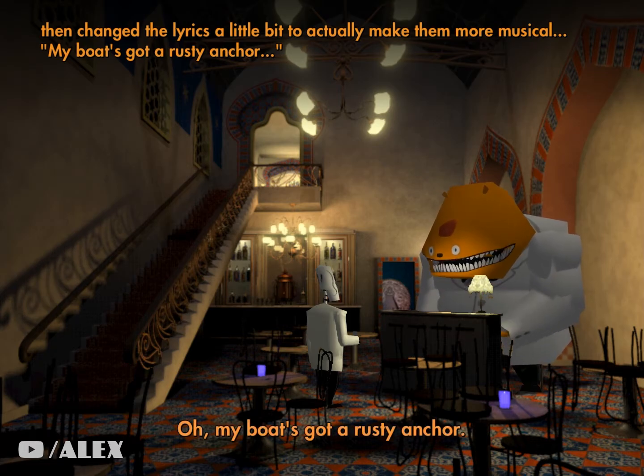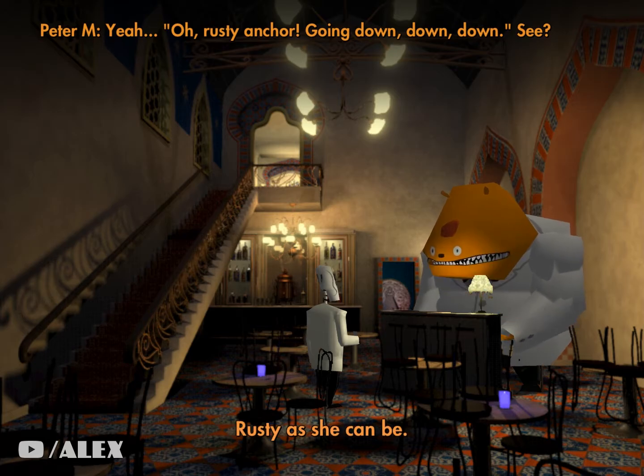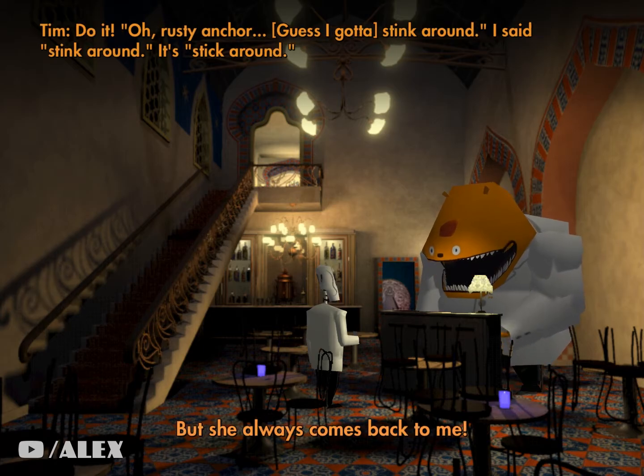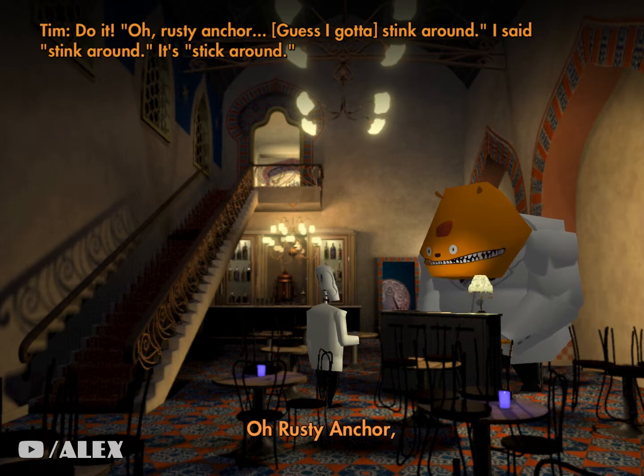My boat's got a rusty anchor. Oh, rusty anchor, going down. Oh, rusty anchor's got to stick around.